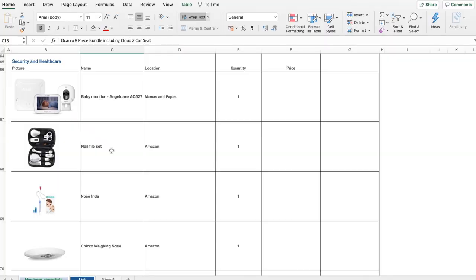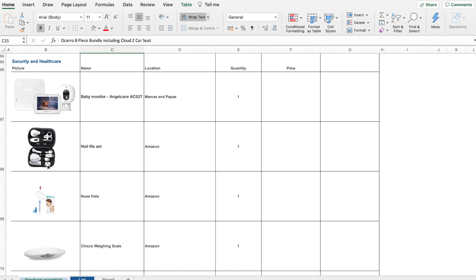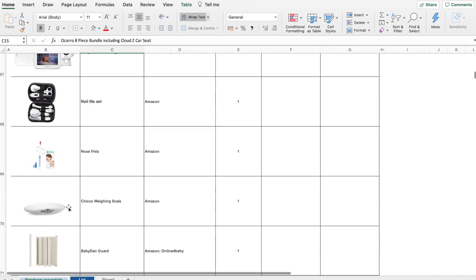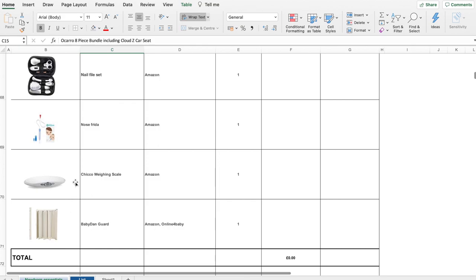We are moving on to the next one, security and healthcare. You've got a baby monitor, you have a nail file set. This one has a thermometer in it. It's got a few different things in it. Nose feeder, then you have the Chicco weighing scale, and you have a baby Dan guard. Now with the Chicco weighing scale, because we're all in a pandemic, midwives and nurses don't really do what they do all the time.